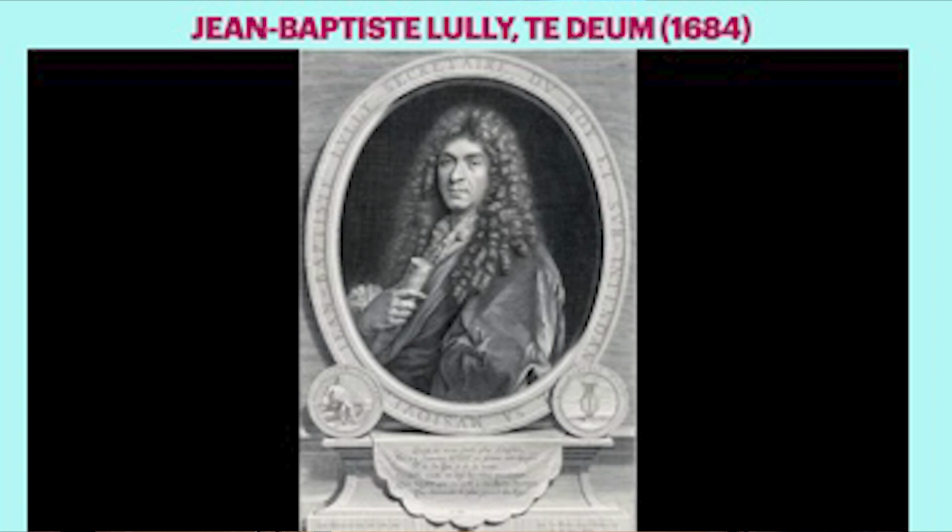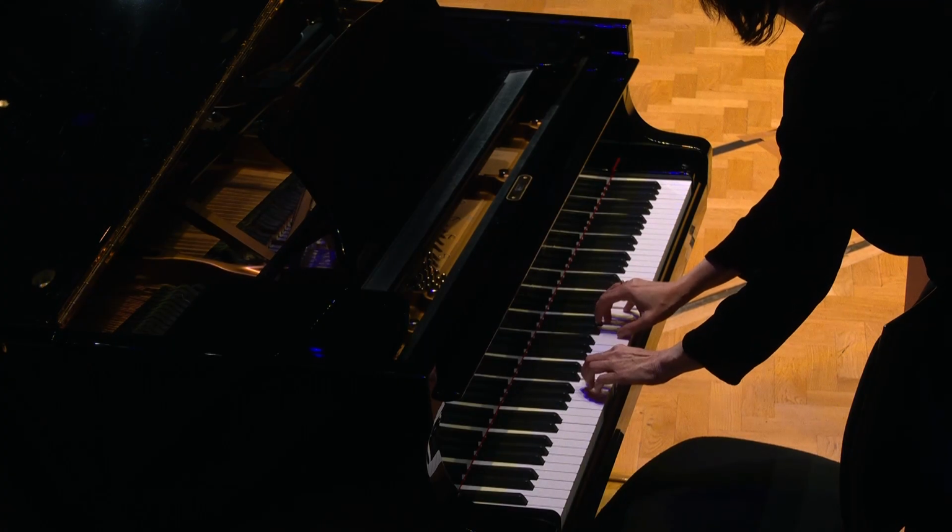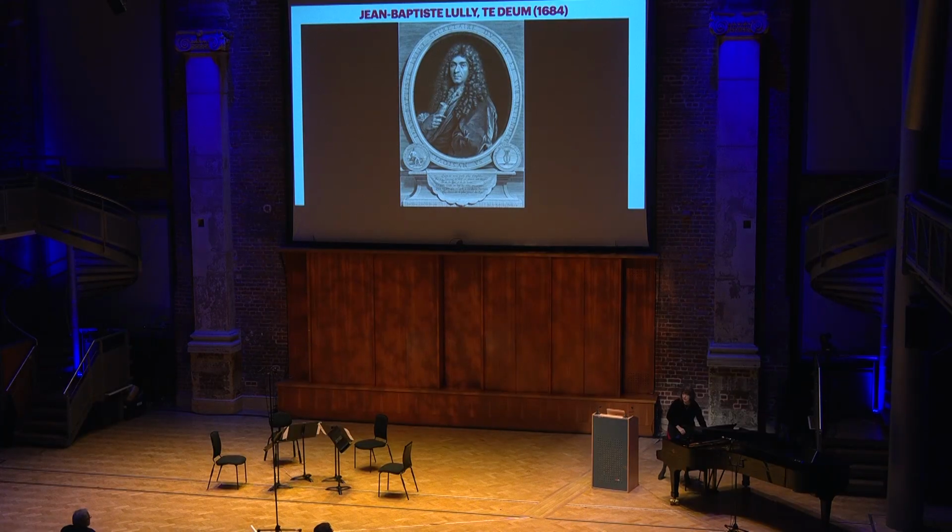So you will hear something like this. Yeah, so the bass goes like this, 1-5-1-5. But it's still not the seventh, it's just two triads. So let's hear it.